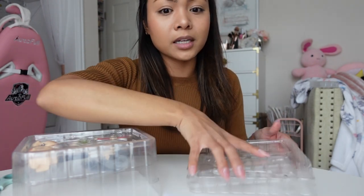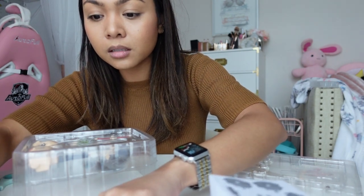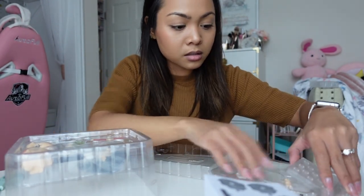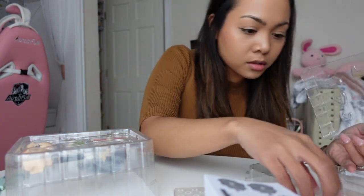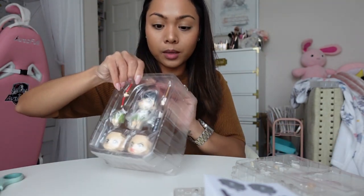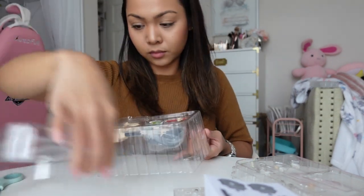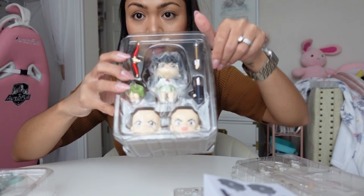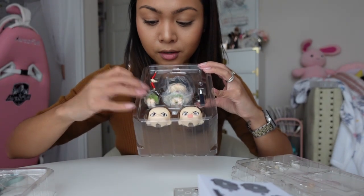Actually, you know, if she's going to be sitting down, she might not even need a stand. We'll see. Oh, it looks like she does. I'm not sure. This one? Okay. And then this is like the main pieces. Oh my gosh, she is so cute. So you get three faces, and there's her arrow and her bows, and then another bottom half.